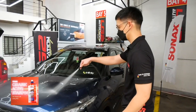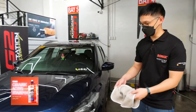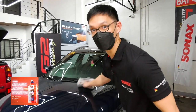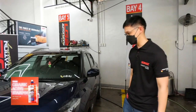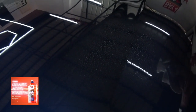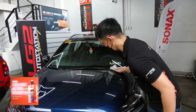After applying the shampoo, you wash it off with water. After, you just wipe it down. Okay, so that's basically how you apply the ceramic active shampoo. This part where we put the shampoo, there's already a thin layer of ceramic coating because that's the purpose of the extreme ceramic line. So we'll just test it so you can see there's already a bit of water beading, a hydrophobic effect. Just wash off the shampoo with water. You can just wipe it dry.